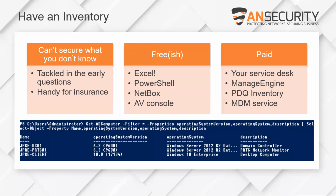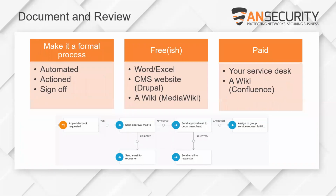If you're a pure Windows house, there are some PowerShell scripts which you can execute against some domain controllers. So I've got an example at the bottom there, which will give me the name of the client, the operating system version, the description of that client. And what you'll see as well in the operating system version number, 17134, actually maps to the version number of Windows 10 1803. So it's very easy to obtain this information. On the paid for side, services like ManageEngine, PDQ Inventory, your MDM service, or perhaps even just an AV console can quite regularly collect the information that you need for this element of the assessment.